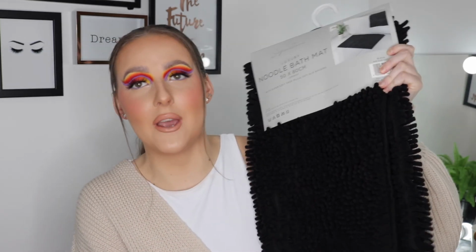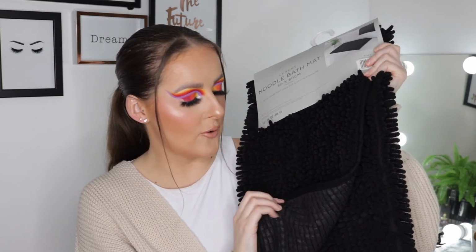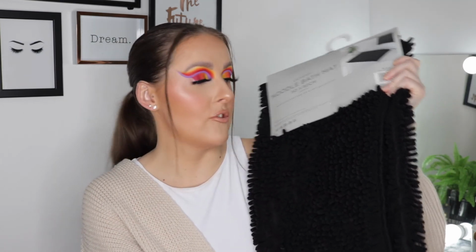Okay, so then last but not least, I got a new mat for my shower room. Now I'm going again for more of like the black theme. It's pink at the moment, which I do not like. I want to get rid of the hot pink and add bits of black and like neutrals, so I want it to match my room, my bedroom.